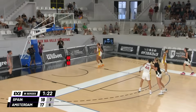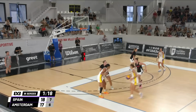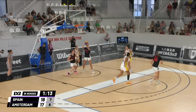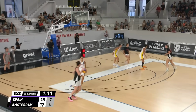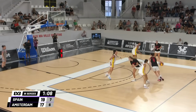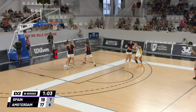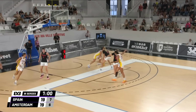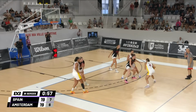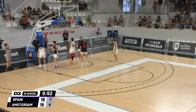Toonstra almost loses it. Brito, she saw the wide open lane and took it. Venema finds herself wide open beyond the arc, lines it up, knocks it down. And it's game tied at 19. It's a 1-possession game. And it could go any way.